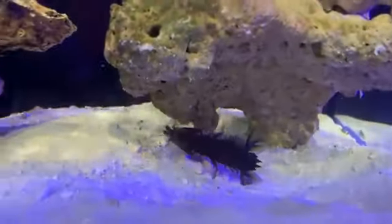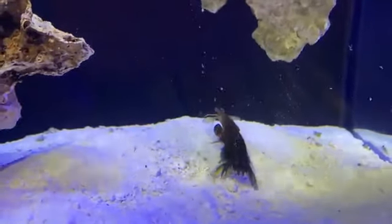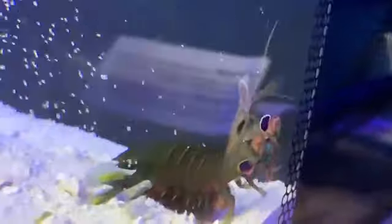Oh my god. Dude, is that a mantis shrimp? Look at that. Oh my God, it's a peacock mantis shrimp. Grab him, dude. Let's get a close-up look at him. Dude, this is insane. Oh my God. Look at him. Dude, these things are notorious tank crushers. They break tanks. Look at that guy.